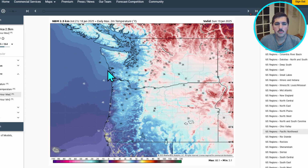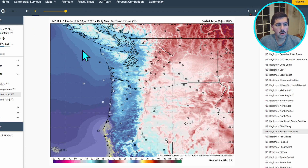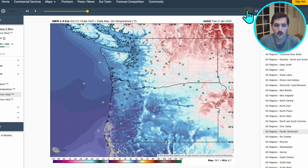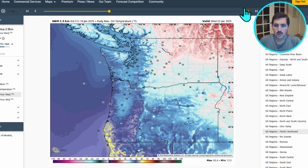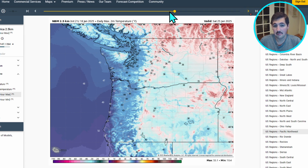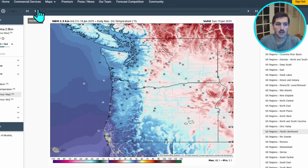Now looking at daily 2-meter max temperatures on the National Blended Models, you can see high temperatures even below freezing for Spokane, and they have been for the last few days. You can see we're warmer on the west side with high temperatures in the 40s, even some 50s on the southwest Oregon coastline. So pretty chilly out there. Even tomorrow's high on Sunday may be in the mid 20s over in Spokane. So definitely very chilly out there, with most of eastern Washington in a bit of an ice box. It's not too unusual for them to have high temperatures that low, but generally we look to warm up a bit as we go into Tuesday and Wednesday, though it's not really going to get that much warmer. And then we look to dip back down later in the week.